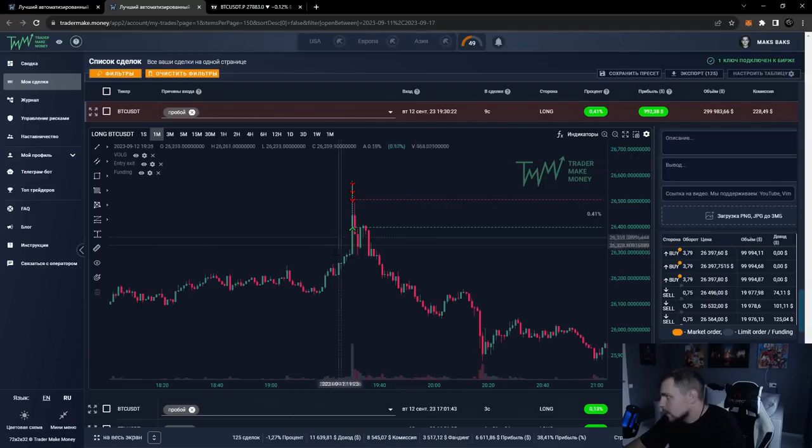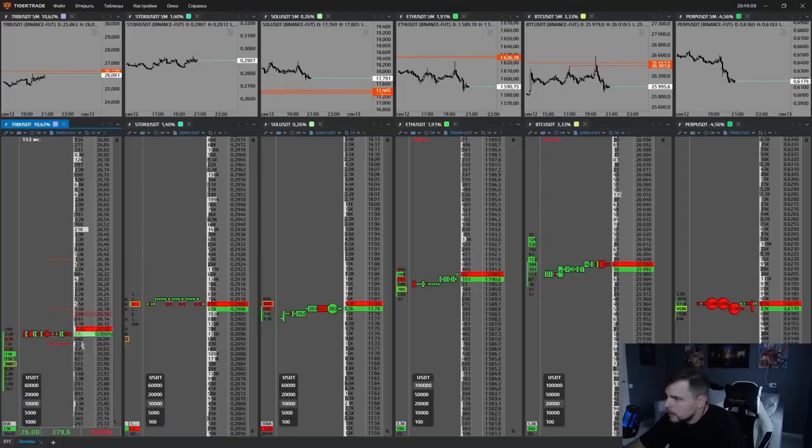Someone might laugh that we are taking such small movements. However, I can tell you that as long as the market gives, we should take even that, because there will be a time when it won't even give that. In total, a clean movement of 0.41%, with a profit of $992.